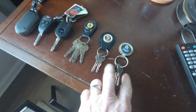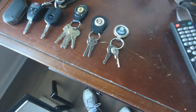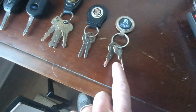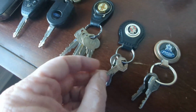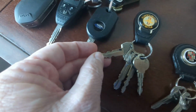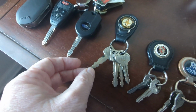So you probably associate these with existing cars. This is the key for my 51 Ford pickup truck. I love to see the contrast of how keys have grown in size over time. So 1951, this is the original key right there. That's what it looked like. 1959 Cadillac, only slightly bigger. This is the original key for the 1969 Mustang, kind of up to full speed of what a lot of us who grew up in the 70s and 80s remember.